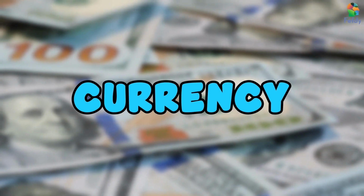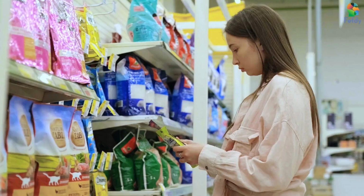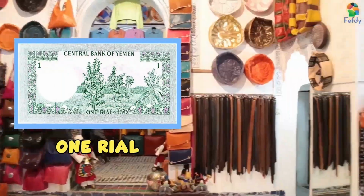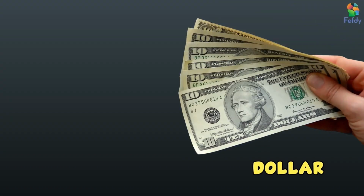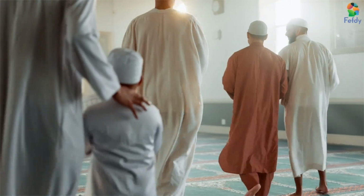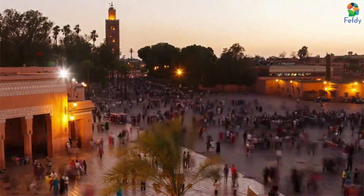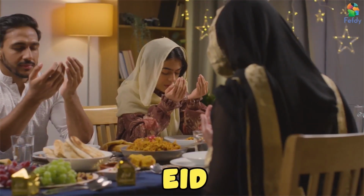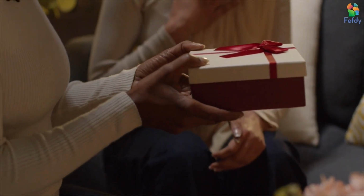Currency. The money used in Yemen is called the Yemeni Riyal. 1 Riyal can buy many things in Yemen, as it's very different from currencies like the dollar or euro. Religion. Most people in Yemen follow Islam. They pray 5 times a day and celebrate special festivals like Eid, where families come together, eat delicious food, and exchange gifts.